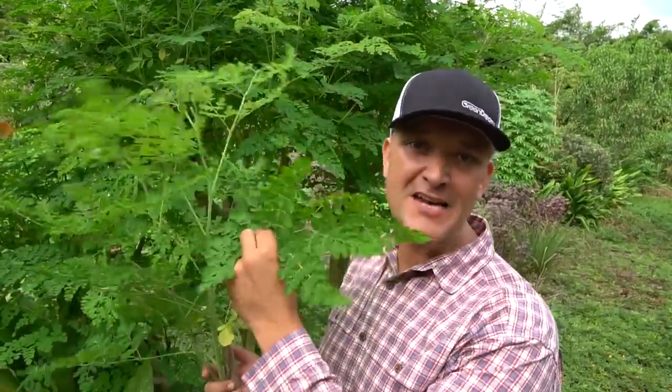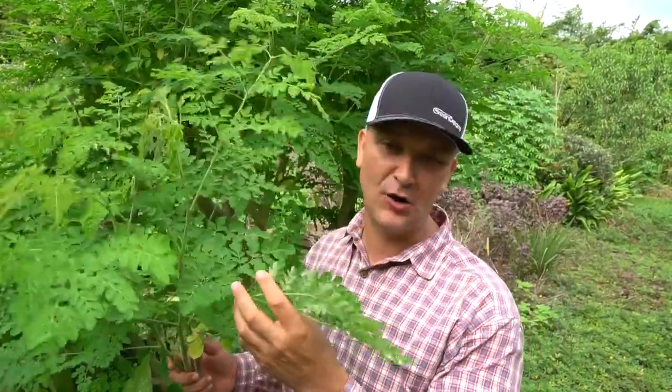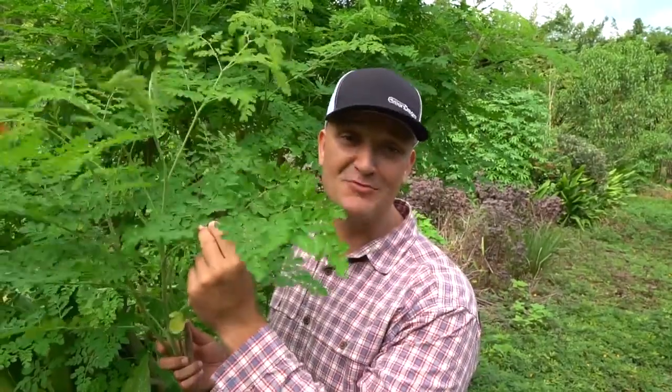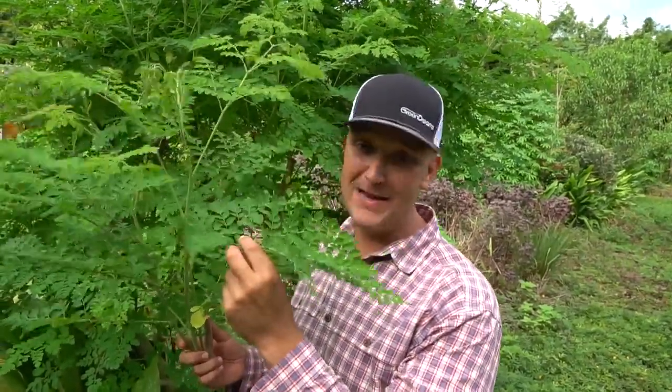This tree has 25 times more iron than spinach, 10 times more vitamin A than carrots, 7 times more vitamin C than oranges, 2 times more protein than yogurt, 4 times more fiber than oats, 17 times more calcium than milk, 15 times more potassium than bananas. So, talk about a superfood here.